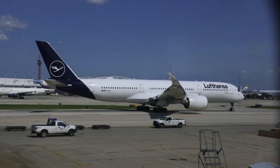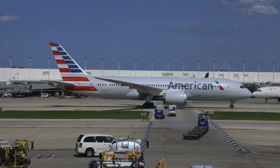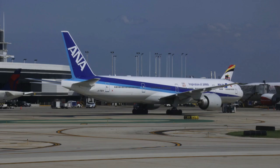Really, really good looking plane. So very awesome. Get to catch that one right there. Another American 787-8. This is a newer example, 877 Bravo Foxtrot. So very cool to see that aircraft kissing the Delta 319 right there. Pretty cool. And we have the ANA pushed back already, Juliet Alpha 792 Alpha.